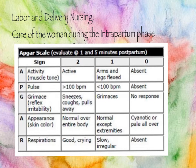Pulse, the P is for pulse. That's a heart rate. A heart rate that's greater than 100 beats per minute gets you a 2. If it's somewhere between 0 and 100, if you get a heartbeat of 40, you still get a 1. And if it's absent, you get 0. Now, that's not really what's guiding your resuscitation efforts. Just so you know, that's a whole separate thing that you're not going to learn about as first-year nursing students. You'll have to learn about that when you get a job in maternal newborn and you learn NRP, which is neonatal resuscitation. But greater than 100 beats per minute is considered reassuring. Any heart rate at all gives you 1 point, and an absent pulse gets you 0.